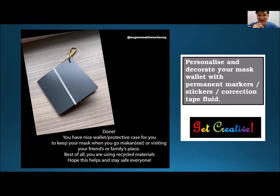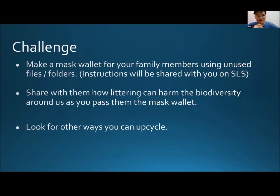Okay, and this step you can continue during HSB or at home, right? You can use permanent markers, stickers, your correction tape to decorate and personalize your mask wallet. So you can use this when you go out to eat, even in the canteen.